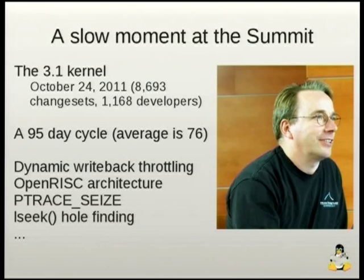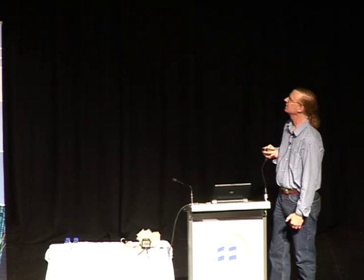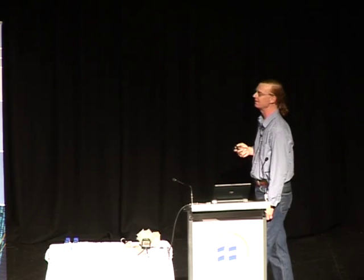We got a new architecture, which is OpenRISC, some improvements to the ptrace system call, to try to make it safer and easier for applications to use, improvements to the lseek system call, and various other things went into the 3.1 kernel, released in October.